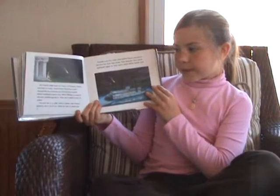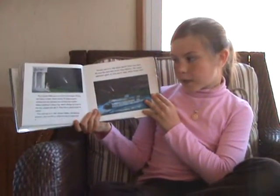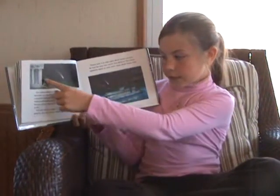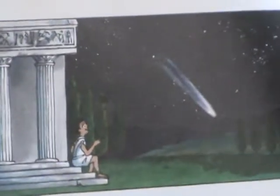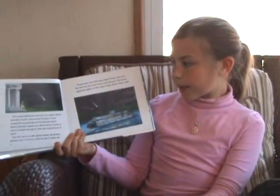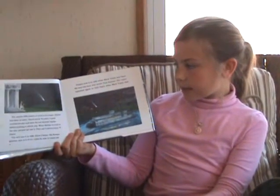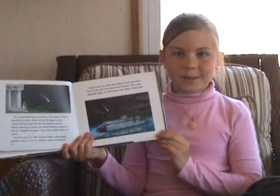For maybe 3,000 years, or even a lot longer, Halley's Comet has been in orbit. Julius Caesar, the Roman general, saw it in 87 BC when he was 13 years old. And people saw it in 1835 when Mark Twain was born. He is the man who wrote Tom Sawyer. The comet appeared again in 1910, and that's when Mark Twain died. I think that's pretty weird.